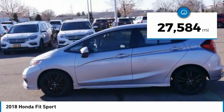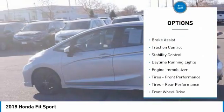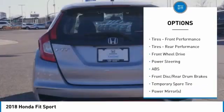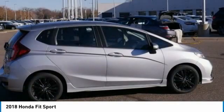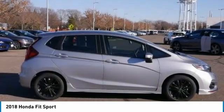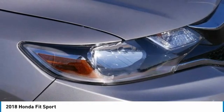Here are some of this vehicle's great options: tire pressure monitor, aluminum wheels, rear spoiler, brake assist, traction control, stability control, daytime running lights, engine immobilizer, front performance tires, rear performance tires. Searching for a dependable vehicle that looks great too? You found it, so stop in today.